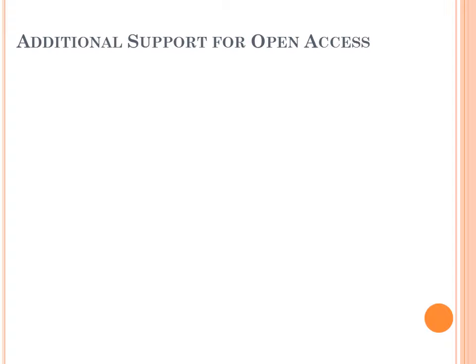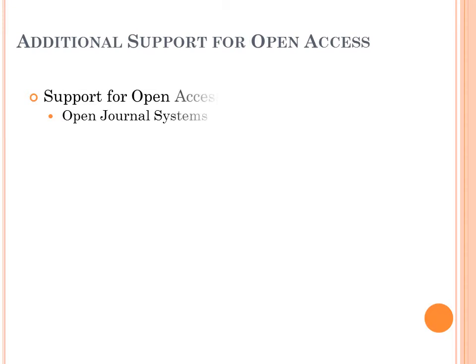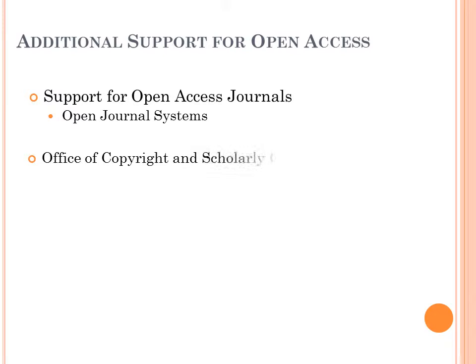Duke has also established additional open access programs that support scholarly communication. Through one program, Duke University Libraries provides technical support and the Open Journal Systems publishing platform to anyone who would like to create a peer-reviewed open access journal. They also provide these services to existing journals that would like to transition to an open access model. The library staff helps editors utilize the platform and manage the online publication process to maximize the journal's success. Additionally, Duke Libraries support scholars through their Office of Copyright and Scholarly Communications. The staff of this office promotes open access initiatives on campus and provides information about copyright and publishing to scholars.